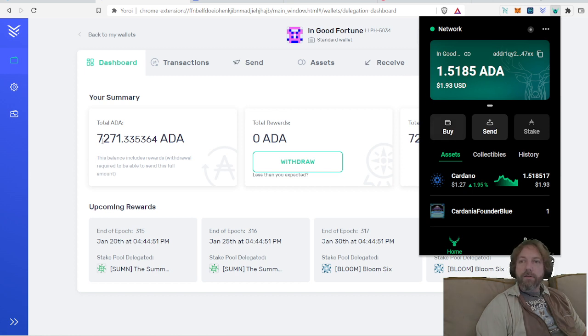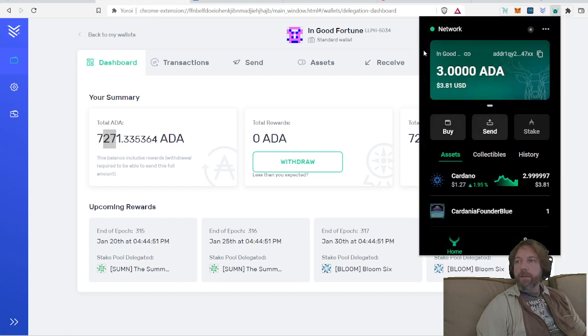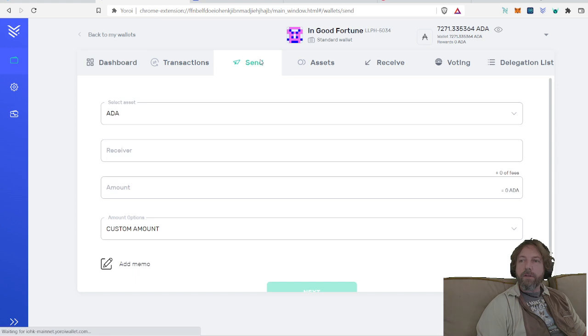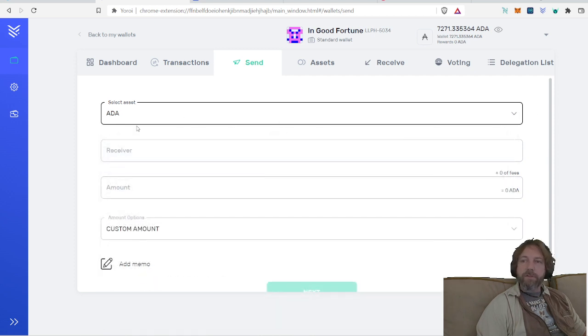All right, let's say I'm going to send 270 ADA over there. So this is the Giro wallet, and we're going to send some ADA over to here. You see here's my address for my wallet right there. I can click on that and it'll say copied. So I copied my address, and I'm going to go here to send. Select the asset. See, I have other assets in here. I've got some NFT tokens, but the asset that I'm going to send is the ADA.